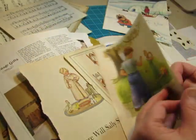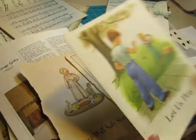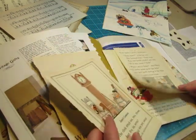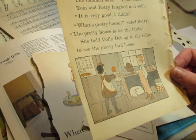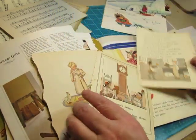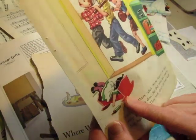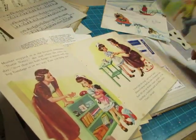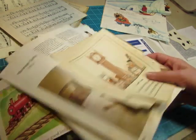I don't really want to use this one though, because it's a nice folio page that I could put into a junk journal. I'm just going to set that aside. I thought this was a little too small. It's a little girl holding her doll out, but I think that would be too small for this collage. And there's a doll in a cradle, but again, that's a folio page. So I've got a lot to choose from there.